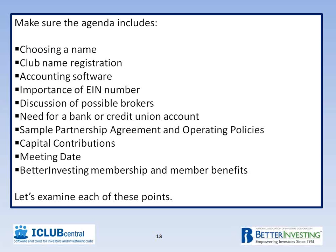Make sure that when you put this agenda together that these particular items are included. Talk about choosing a name. That's always a fun thing to do, and it's an important thing to do, because the name of the partnership is going to have to appear on various accounts and in various places. Make sure that if you need to, you find out how to register your club's name. Talk about the accounting software, how it's available, what its costs are, and what it can actually handle. Talk about the importance of an EIN number. That's an employer identification number. Not only how important it is, but how you obtain one.